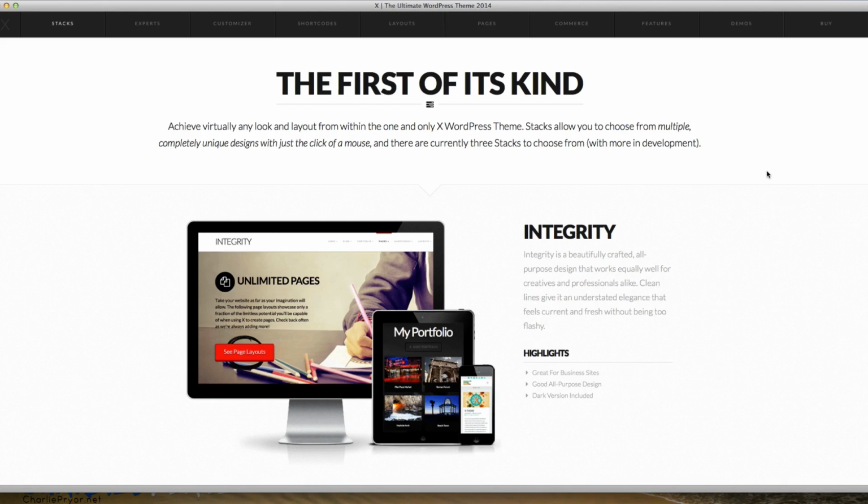So the first one is Integrity, and they list it as a beautifully crafted, all-purpose design that works equally well for creatives and professionals alike. I sort of agree with that. There's a lot of elements in here that work really well for creatives, and for professionals, it is a no-brainer as far as the professionalism it can bring to your business site. Absolutely, especially when it comes to the store too, which I'll look into in just a second. As far as bloggers go, there really isn't a traditional blogging interface or format that you're used to seeing. I like the traditional blogging format, and I don't know if I'll be using this for my personal blog, but for businesses and my clients, absolutely.